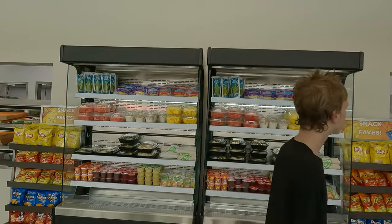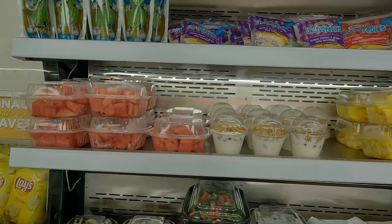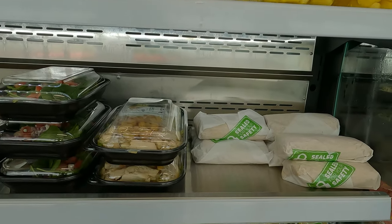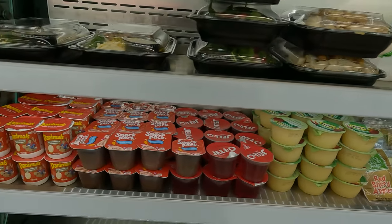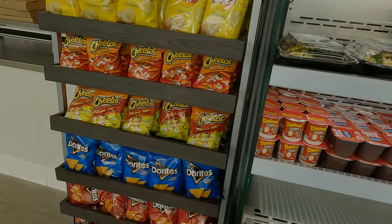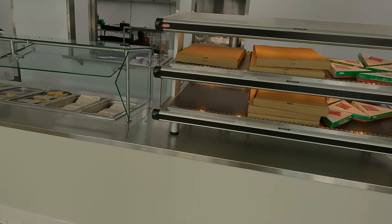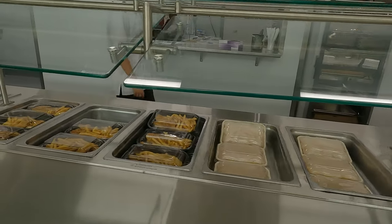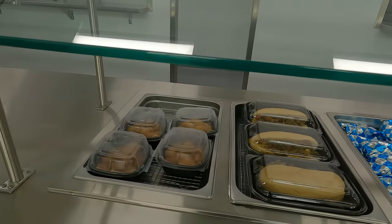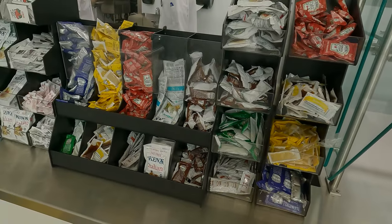refrigerator with fruit, Uncrustables, pickles, yogurt cups, some salads, some wraps or sandwiches, more fruit, jello puddings, yogurts, a bunch of varieties of chips. There is a grab your own pizza, and everything looks like it's sort of pre-made. So you grab what you want, and there are friendly team members back there that will tell you what everything is. And then here at the end, you grab your utensils and various condiments.